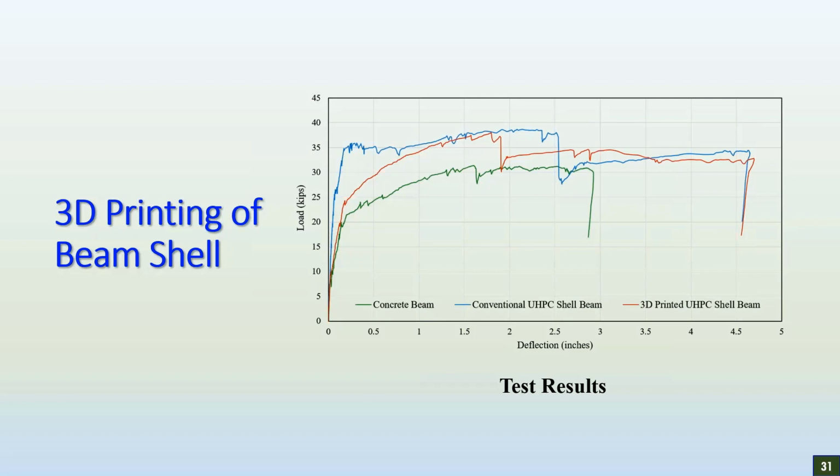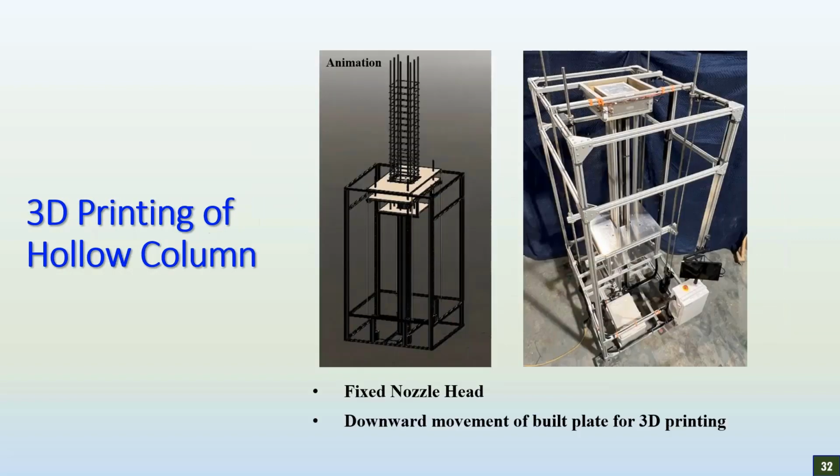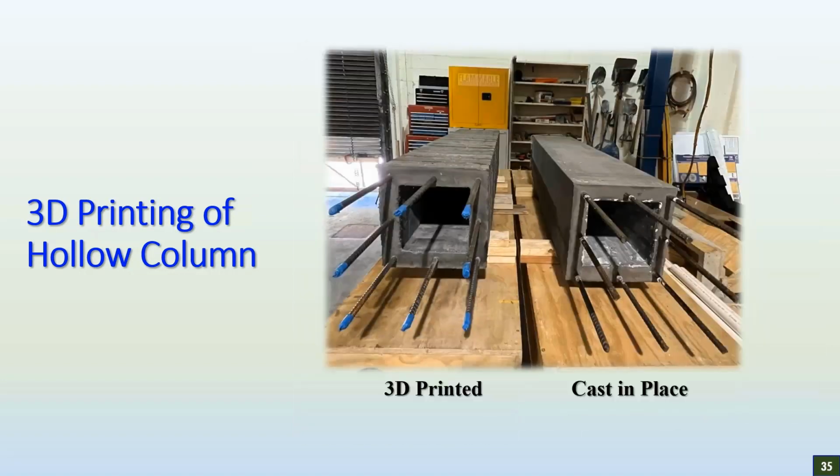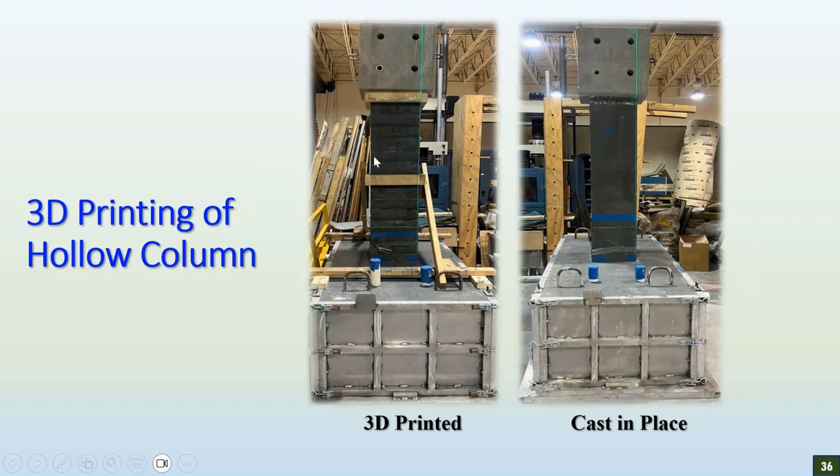Let me add to what Ali is saying. I think the question they're mainly asking is, if I have, for example, a cast-in-place column here and a printed section here, what is the difference if I test these two columns under the axial load and the lateral load? Am I going to see a difference?